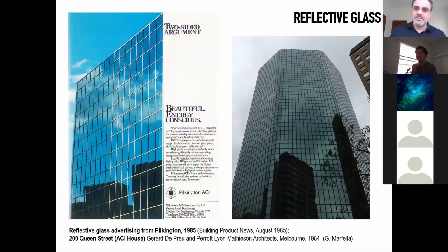There's a bit of sarcasm in that, but the point is that reflective glass, in glass buildings, they're not necessarily a product of the post-World War II period. They actually are very much, in my mind, and I argue, very much a postmodern product. So that carries on today.